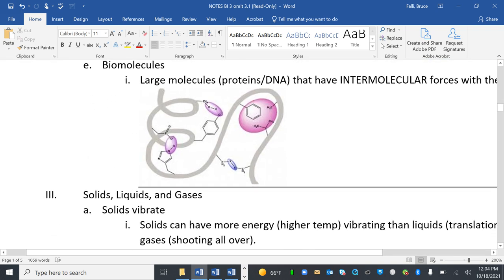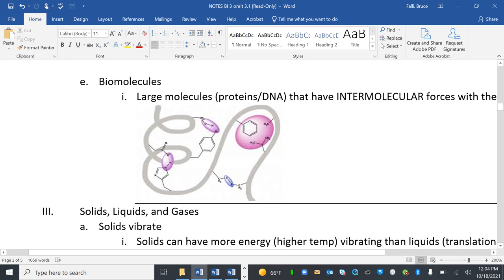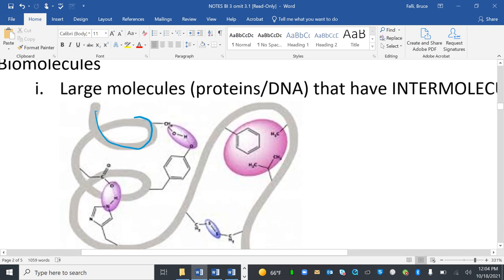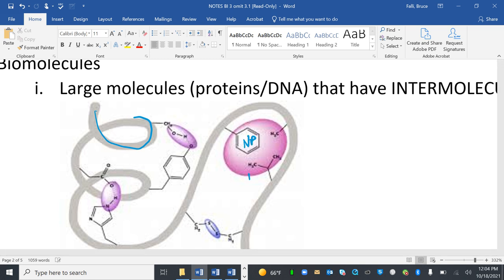Biomolecules. Sometimes you get these enormous molecules that they show as a ribbon to show the different parts. They're large molecules like proteins and DNA that have intermolecular forces with themselves. So if you look closely at this, we have a benzene ring and we have C's and H's. So this is nonpolar, and this is nonpolar. So those are C's and H's. So this interaction right here would be dispersion.